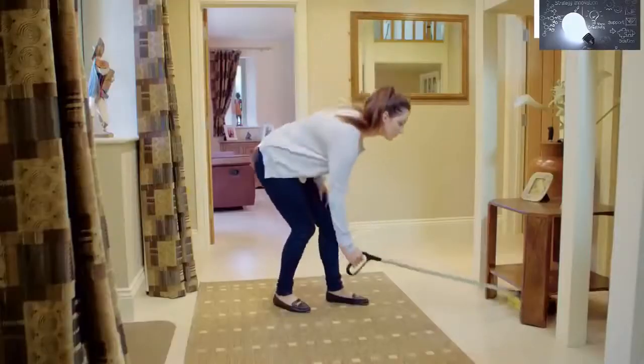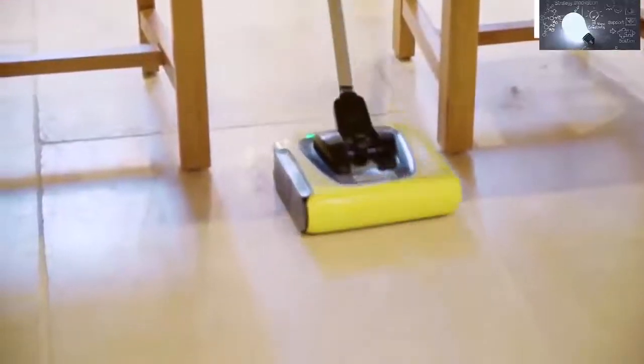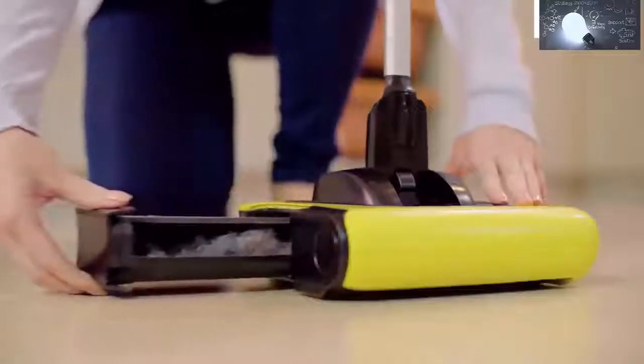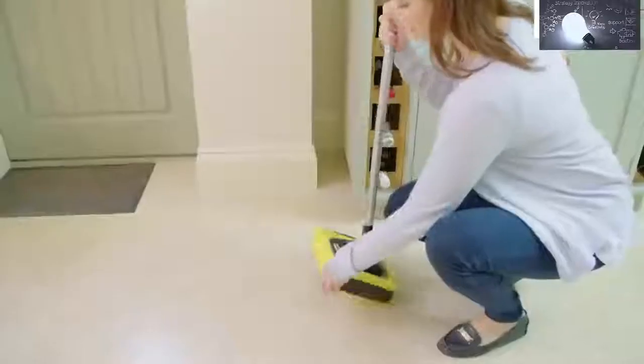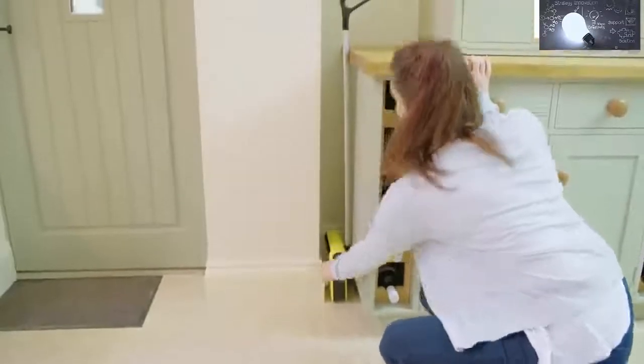With a large capacity dust tray, the KB5 is ideal for picking up fine dirt and larger items such as children's food or pet hair. Once finished, the dust tray is easy to empty, and the simple charging solution means it's always ready to use. The Karcher KB5 comes with a 2-year warranty.